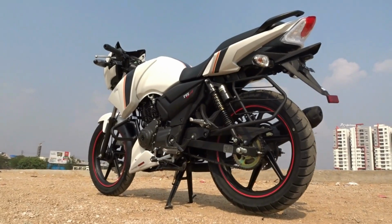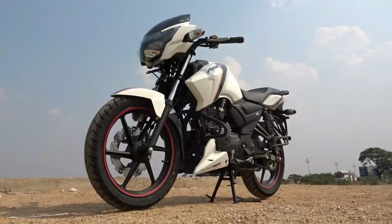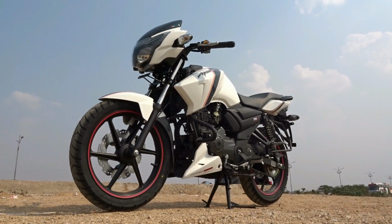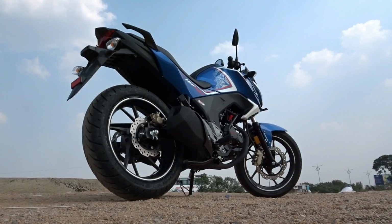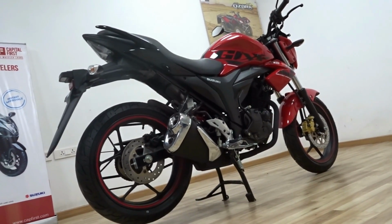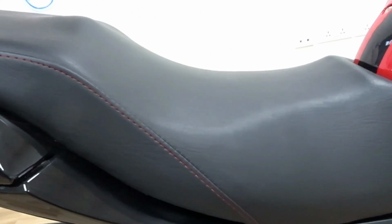The RTR 160 and Hornet come with a single seat layout and offer decent room for the pillion, although the RTR 160 is easier for ladies to hop onto because it feels relatively shorter compared to the lifted up tail section of the Hornet. The Gixxer also gets a single seat layout, but only a super model would feel comfortable in the pillion space that's on offer on the Gixxer.